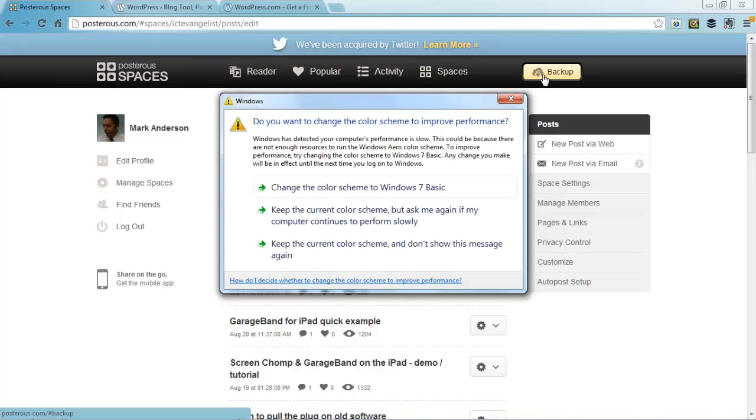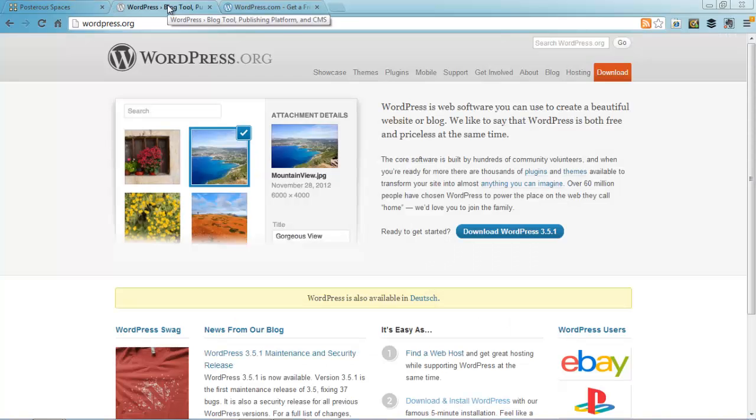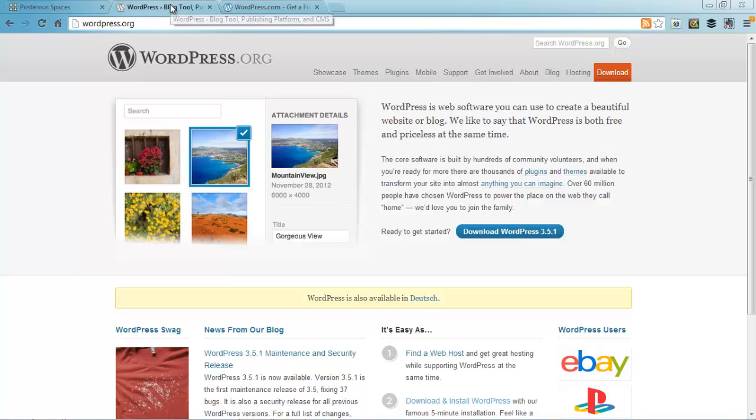One of the first things you need to know really is that there are two WordPress sites available. There's wordpress.org, okay, and then there's wordpress.com. Now with wordpress.org, this is simply where you can download the actual WordPress tool to install onto your own hosted domain area. So if you wanted to host your own blog yourself with your own domain name, like I do with ictevangelist.com for example, okay, then what you would need to do is firstly purchase a domain name such as whatever.com.